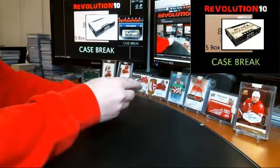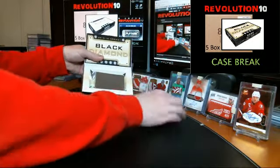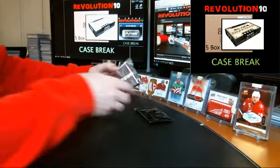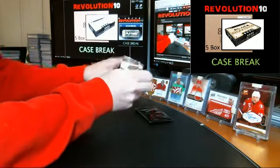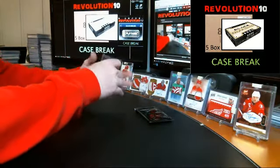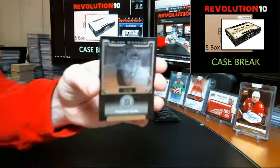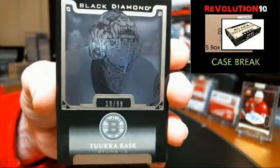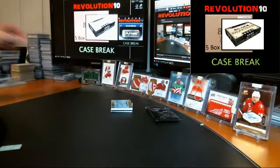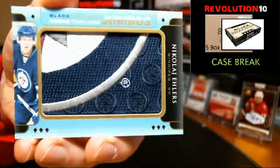All right, box five. Don't forget, we've got the other half of this master case, another five box case of Black Diamond ending tomorrow night on eBay. The Playbook also coming this weekend. We've got a black base, number 19 of 99, going to the Bruins, Tuukka Rask. Rookie team logo jumbo for the Jets, Nikolaj Ehlers.